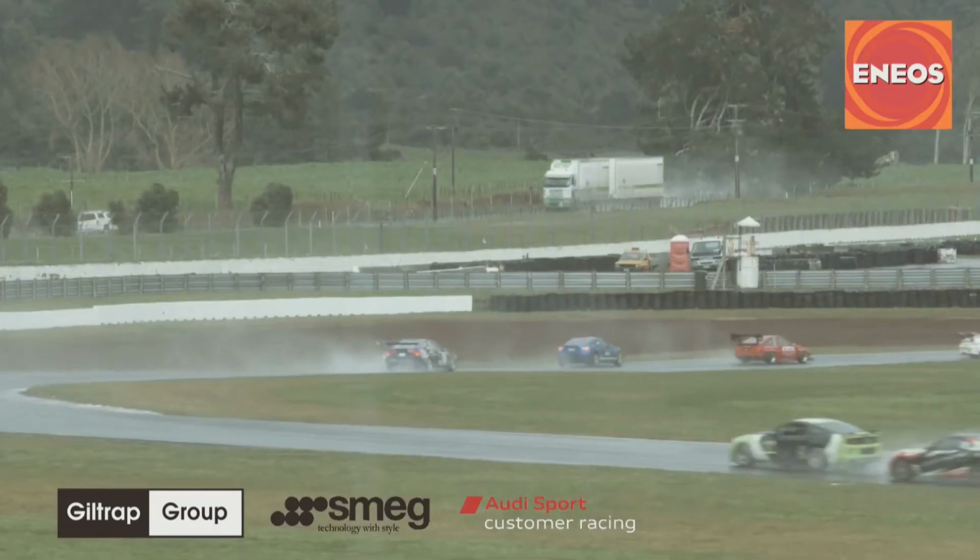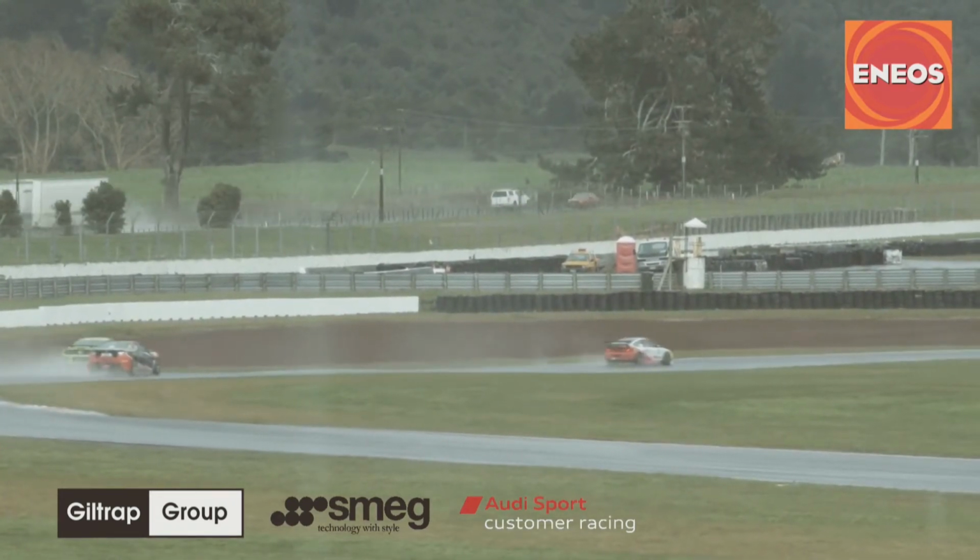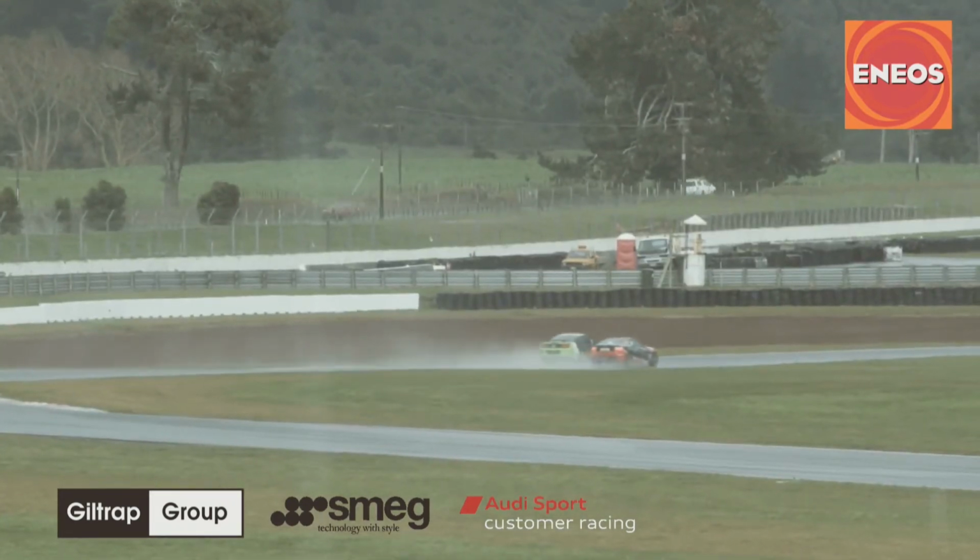And I can report that the weather is starting to ease a little bit here now. I can actually see the hills on the other side of Lake Taupo.